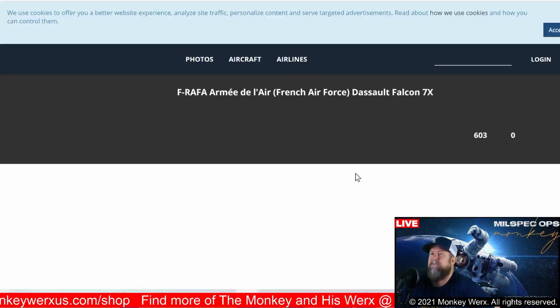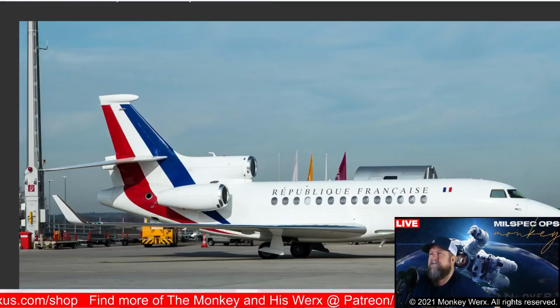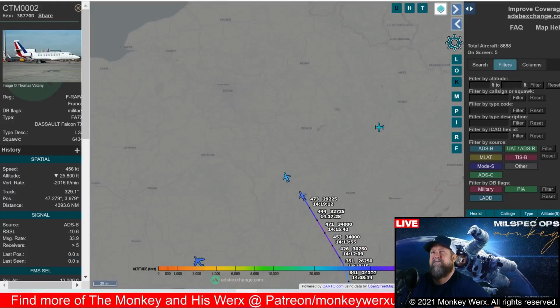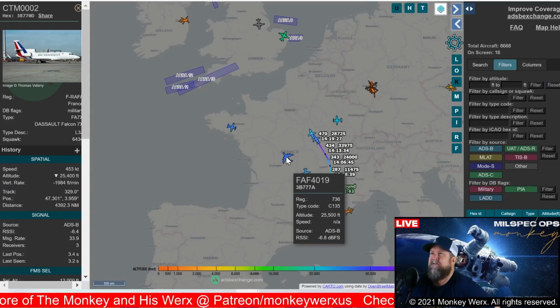I don't know why they don't just make them all white. Personally, that's the real French flag. Yeah. So no telling who's on that. That could be Macron. It may not be. Ain't no telling. Looks to be headed back into France.